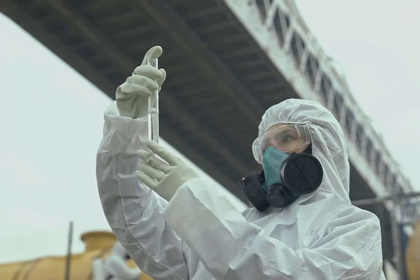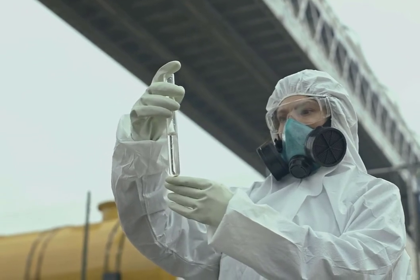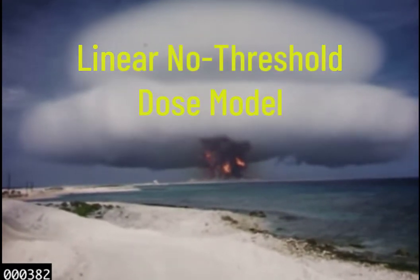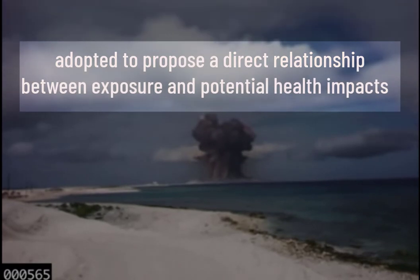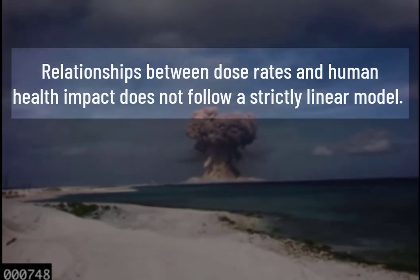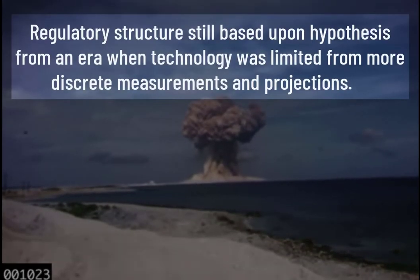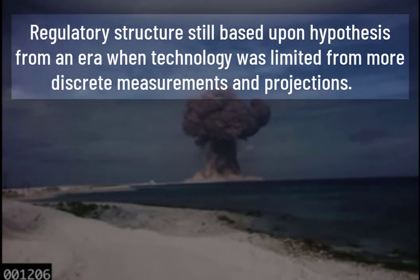It's worth taking a look at the science of radiation risk itself. The methodology used by the federal government emerges from studies performed during the nuclear weapons testing era. The basis of risk is calculated from the linear no-threshold dose model, also known as LNT, adopted to propose a direct relationship between exposure and potential health impacts. Some evidence now shows that the relationship between dose rates and human health impacts does not follow a strictly linear model. The scientific basis for current regulatory structure is still based upon hypotheses from an era when technology was limited from more discrete measurements and projections.